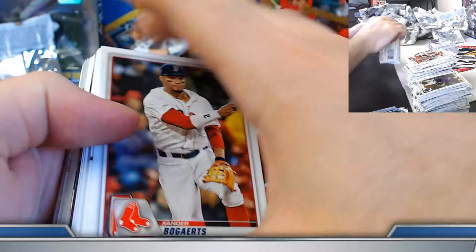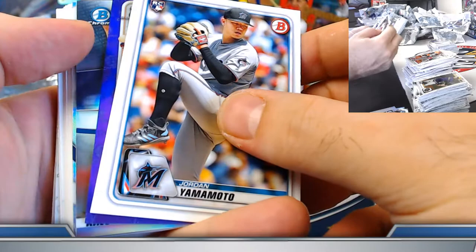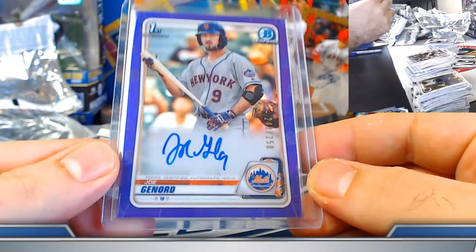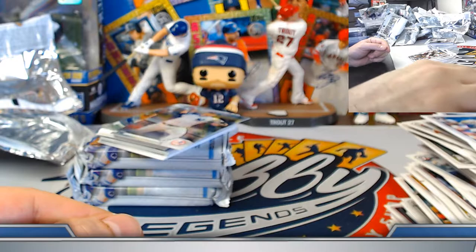Purple refractor auto coming up. Alvarez, Lux rookies. Joe Genard, Metropolitans. Goodness. That's a spicy meatball. Purple dribble, purple Genard, base Genard. Mets with a little trio there. Congrats there. Apologies to everybody else. Boy, that's pretty rough.